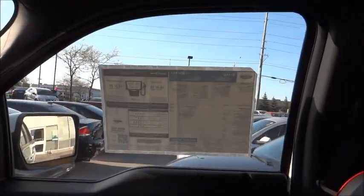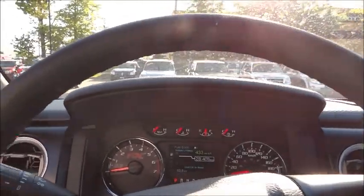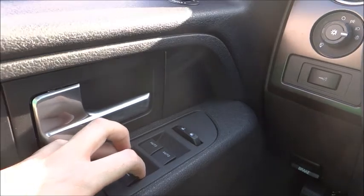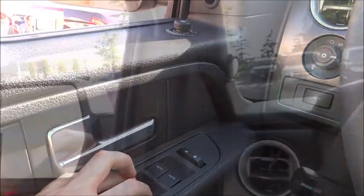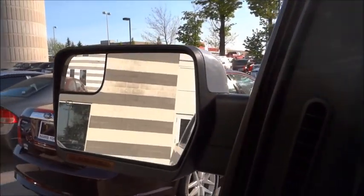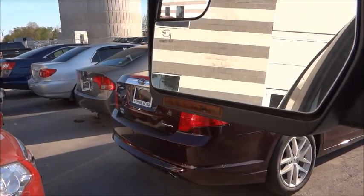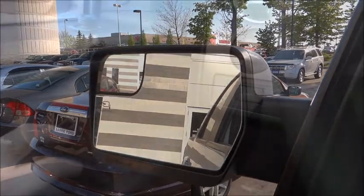Just going to leave the passenger side window up just because the dealership and sale information is on that side, and we don't want any complications there. And up again. In addition, the side mirrors are also power folding. As I mentioned, they are accented with an LED turn signal, and they are also heated.